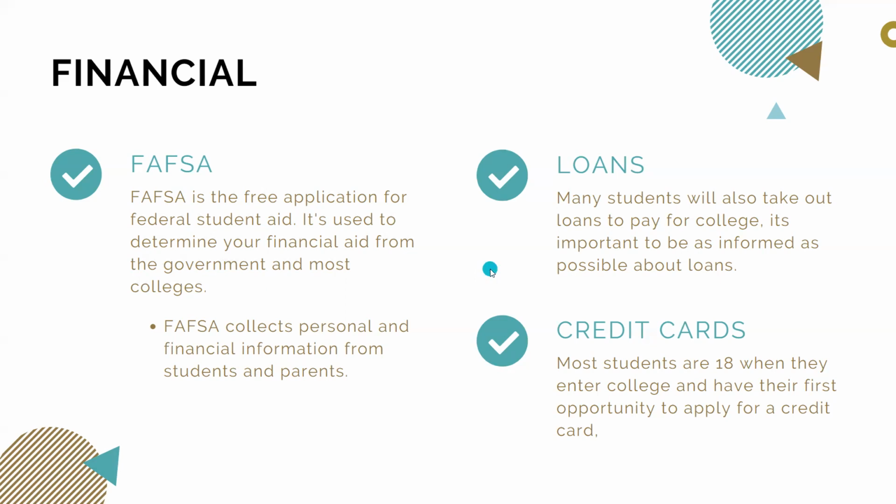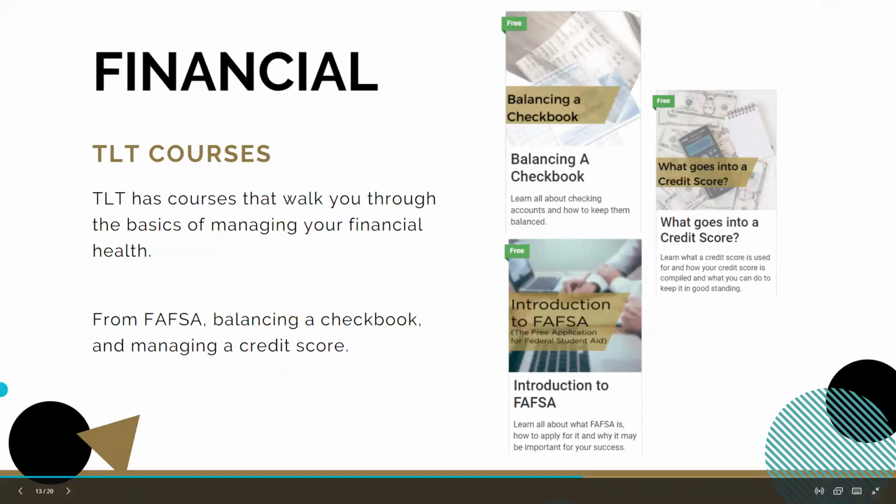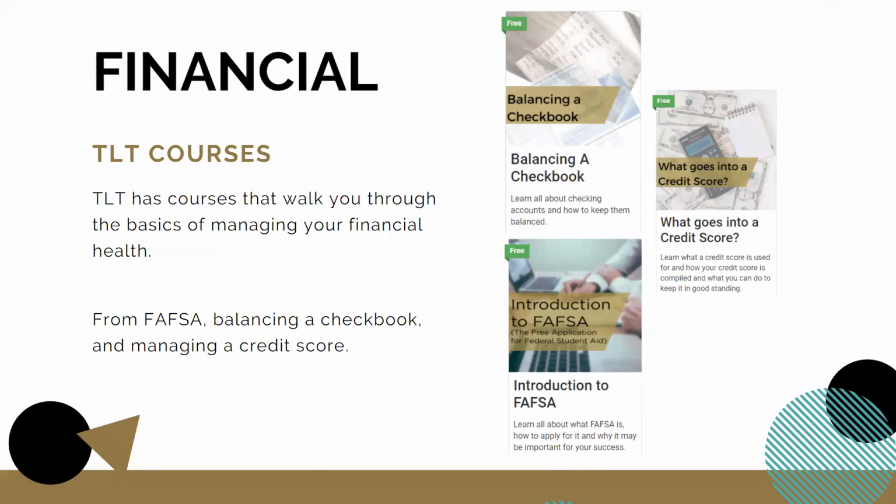Credit cards. Most students are 18 when they enter college and have their first opportunity to apply for a credit card to help pay for any of your financial needs during college. So it's important to understand what goes into a credit card, the different aspects of paying back the money you put on a credit card as well. TLT has presentations over all of these three topics so you can get a more in-depth look at all of them. So these are some of the financial courses that TLT offers. We have one about balancing a checkbook, what goes into a credit score, and the introduction over FAFSA.